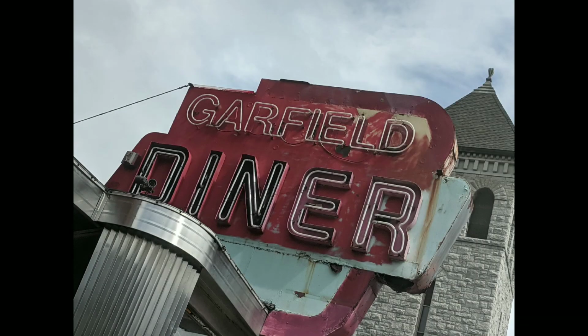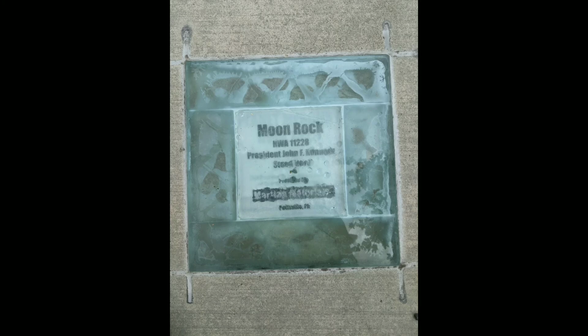So here's the Garfield Diner that we were talking about, where John F. Kennedy had his political speech. After I had done the video, I went over because I wanted to take some pictures of the First United Methodist and the Garfield Diner sign, as you see here. And here they have a little memorial that says this is where President John F. Kennedy stood when he gave his speech. So I wanted to give you that picture so you could see that.